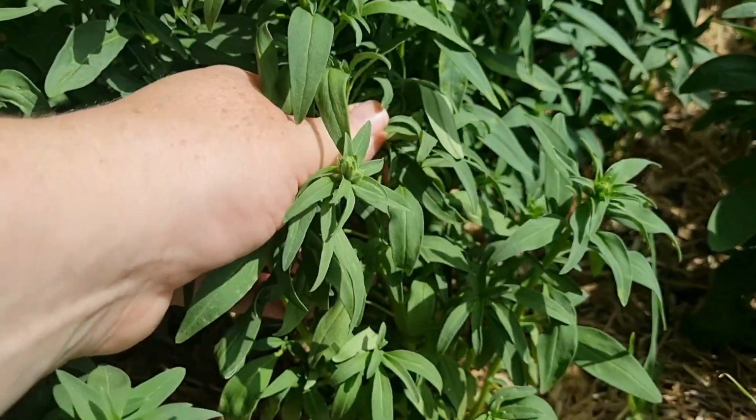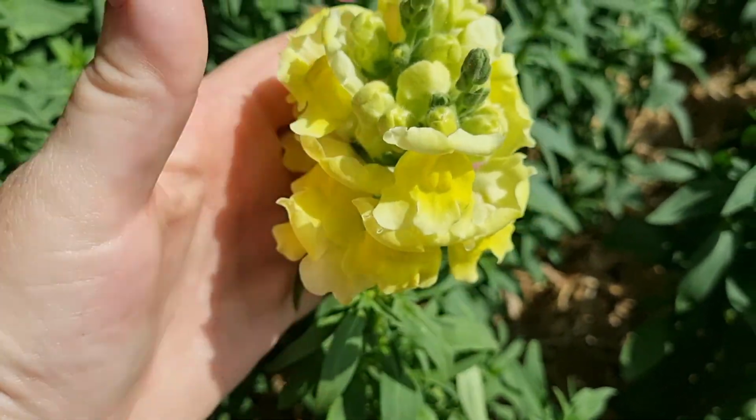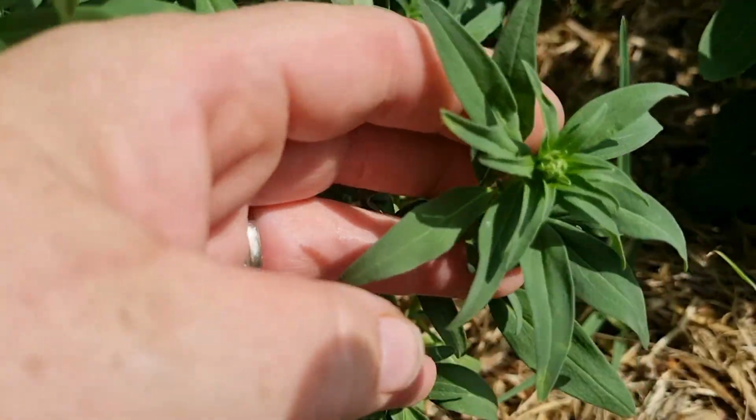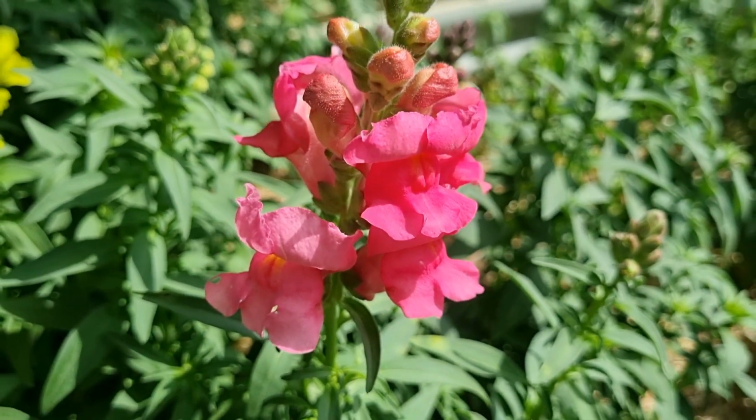In fact, I don't know what I'm going to really do with them. Maybe just enjoy them in the garden, or perhaps I could just cut out this center stem and hope that all the side buds and stems themselves grow tall enough for me to be able to use in the bouquets.